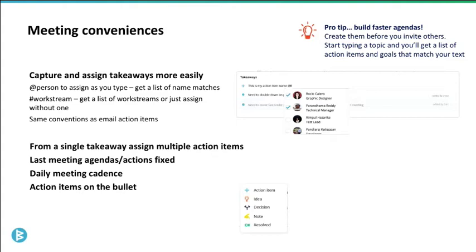Some of you have asked for the ability to do daily stand-ups and a daily meeting cadence. So that will also be a feature in this next release. And then we're shifting things around a little bit.